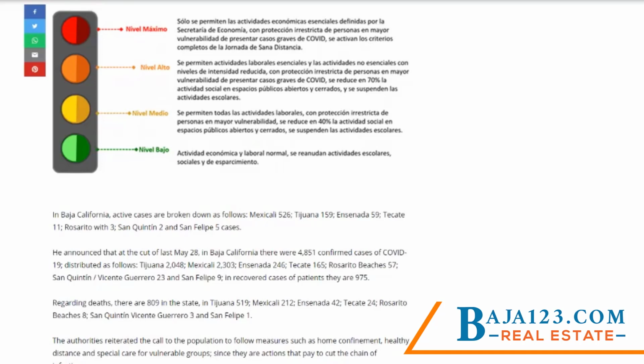And once we get to the green, then everything goes back to normal, meaning that everybody can resume their normal lives, and they can go back to school, they can go back to social gatherings and so forth. So can we go right from red to green and skip the orange and yellow? I mean, how fast can we? I hope so. Everybody has been at home for a couple months now. They're really wanting to get out.